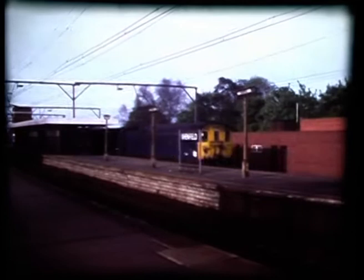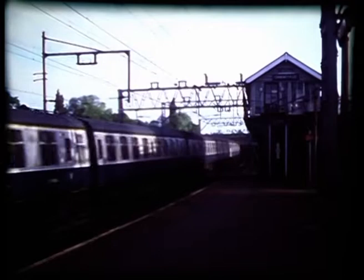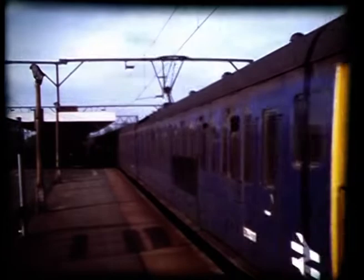Still at Shenfield, a Class 307 unit enters one of the up platforms. Meanwhile, a Clacton unit bound for Liverpool Street passes the signal box. This intercity express is also London bound. These Class 307 four-car outer suburban units were introduced in 1956.